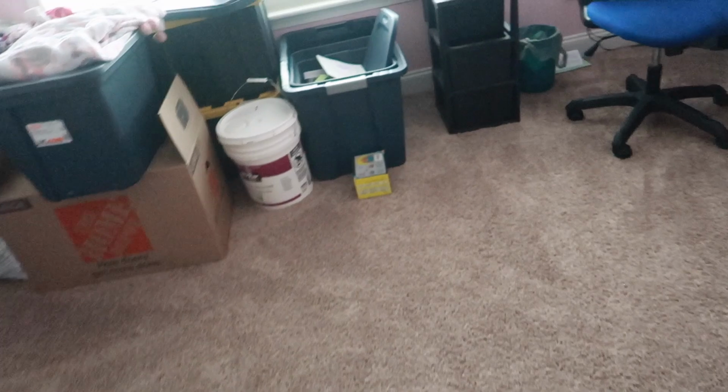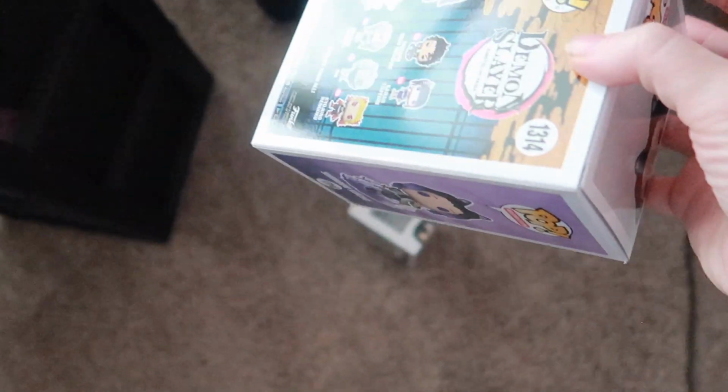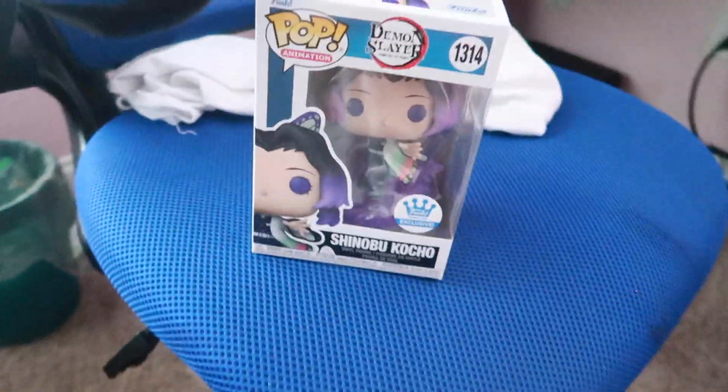Alright, so here I do have this little bin right here. Oh my gosh, oh no. My Funko Pop. I have Shinobu and Obanai here. Isn't Shinobu so pretty? But anyways, I have this container.